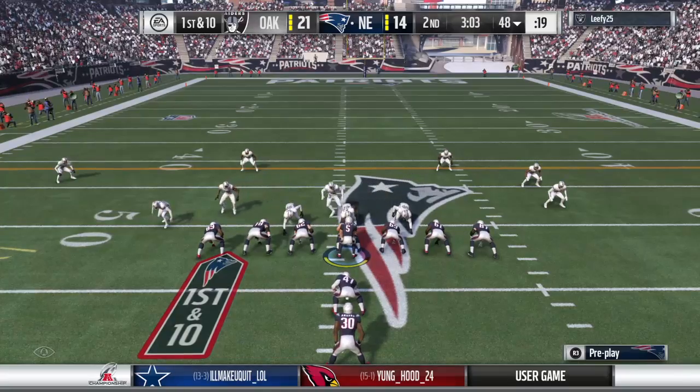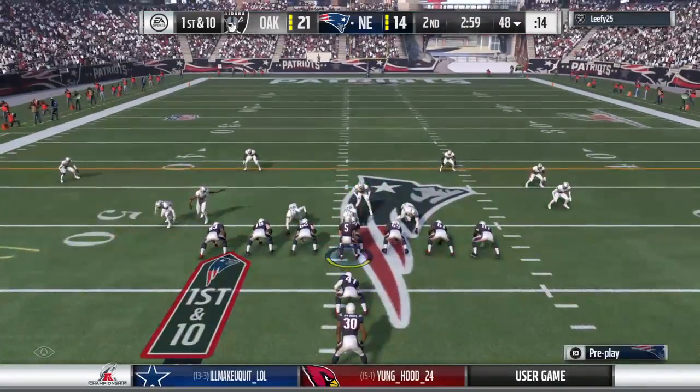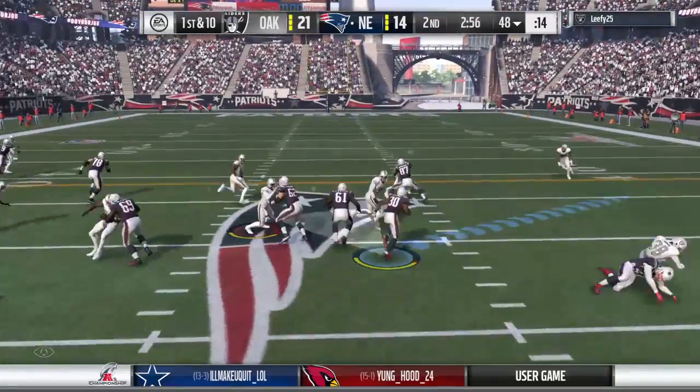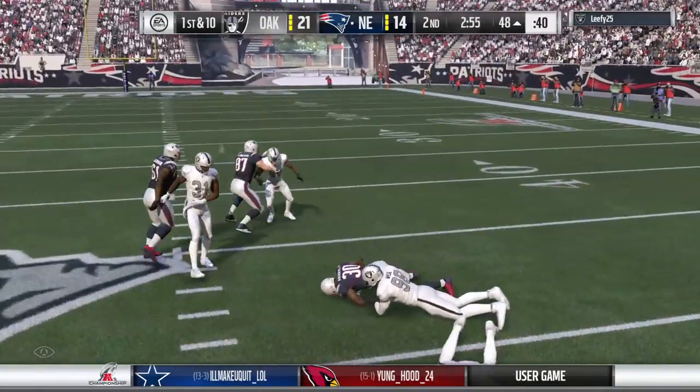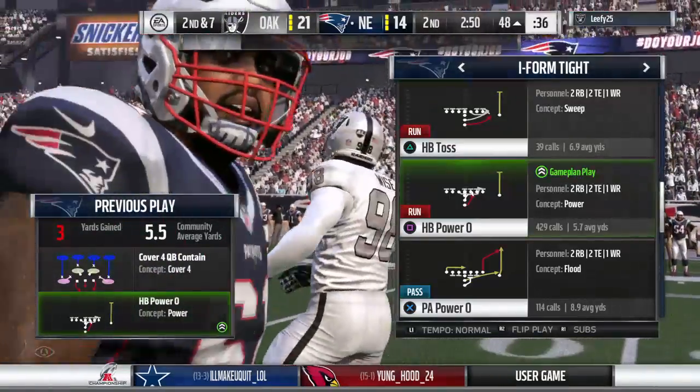Now let's go. 3-19. Detroit. They'll give it to him right up the gut. And he'll get across midfield and down to the 48-yard line. A gain of 3, second down.